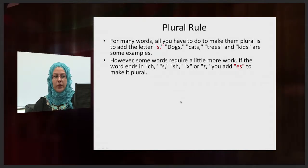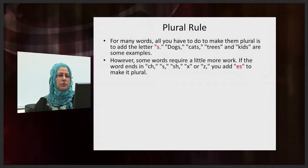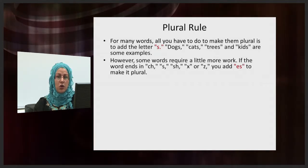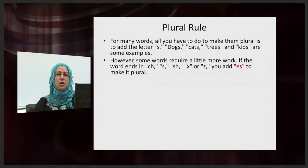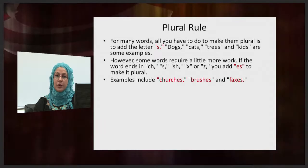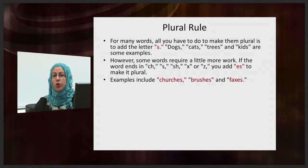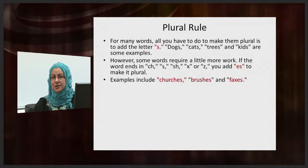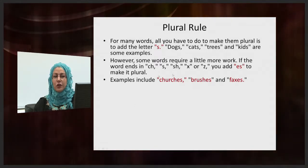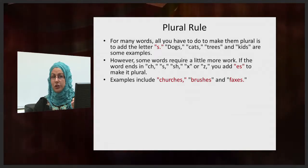If, for example, the word ends in ch, s, sh, x, or z sounds, you add es to make it plural. For example, churches, brushes, faxes. So you might have noticed here that the spelling is different and the pronunciation is different too.